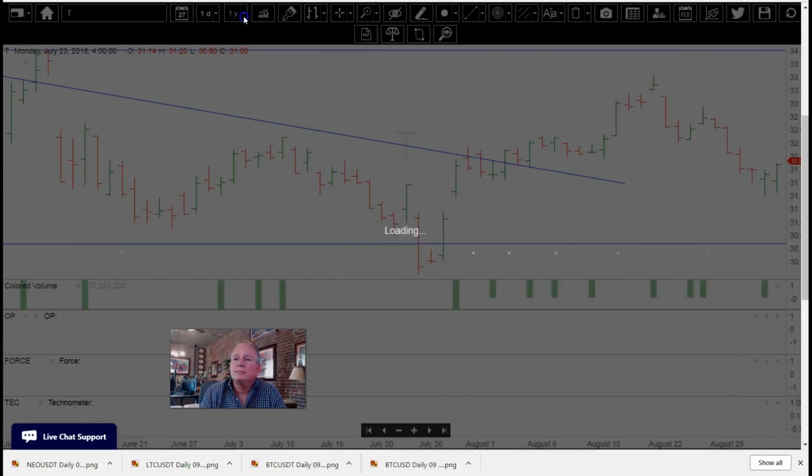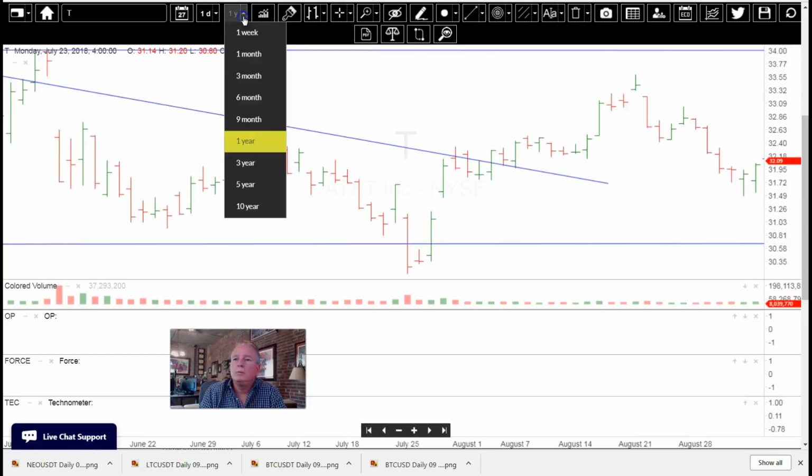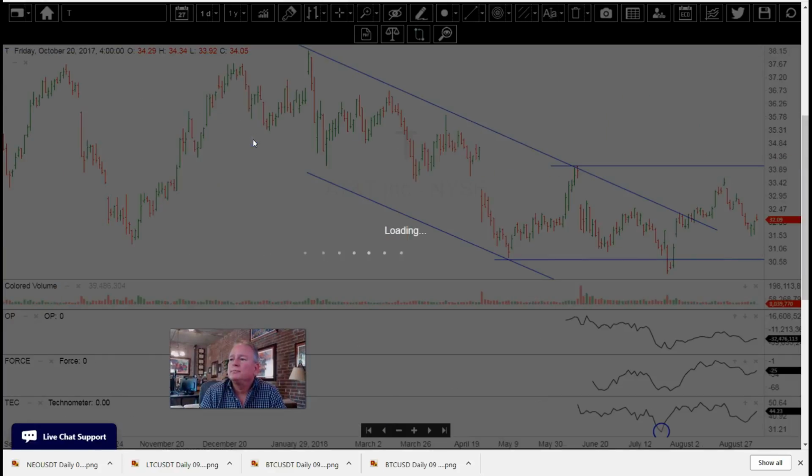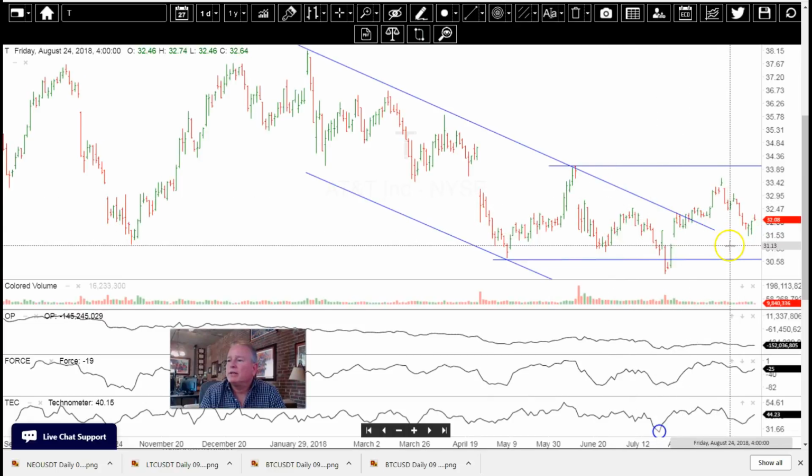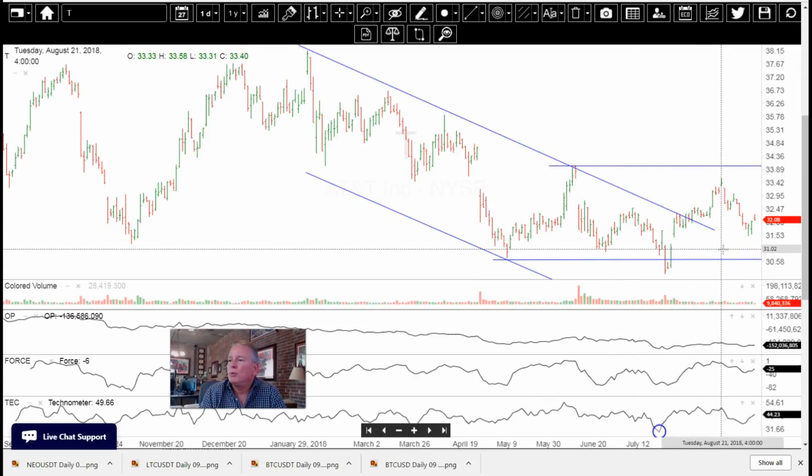AT&T. We've talked about trying to be long this one. Not much really to add. We did take out the downtrend line. We have kind of tested the bottom support. Again, one that we want to be long, just still continuing to watch it.